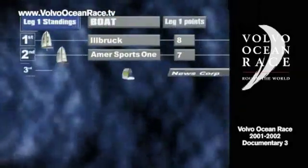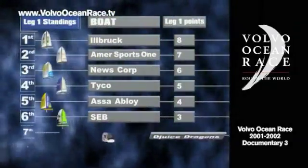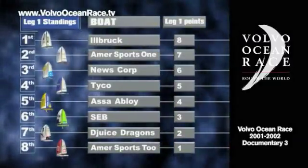So to recap, here is a rundown of the Leg 1 finish positions and their point ratings, subject to ongoing protests.